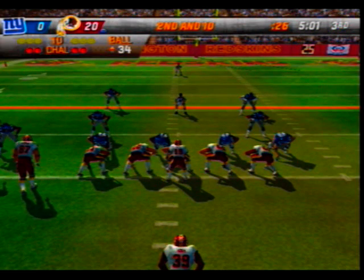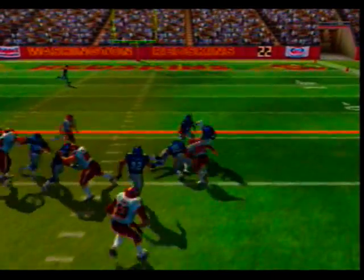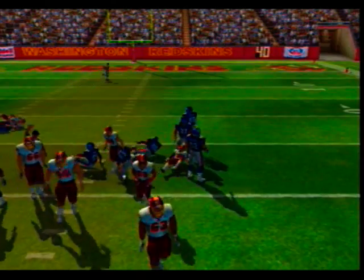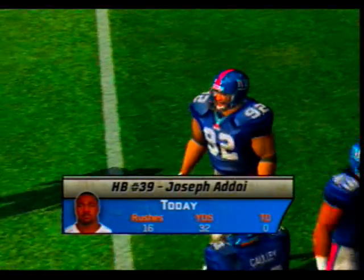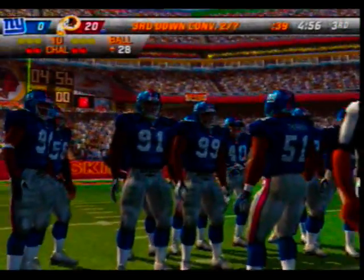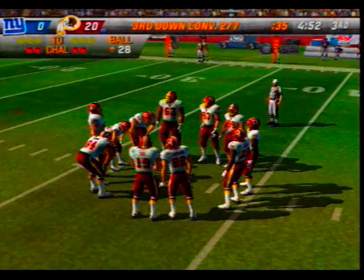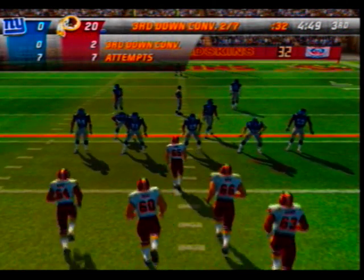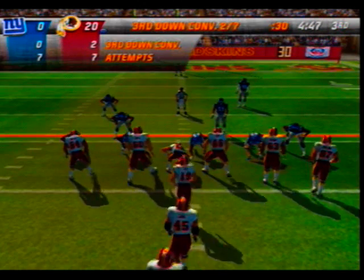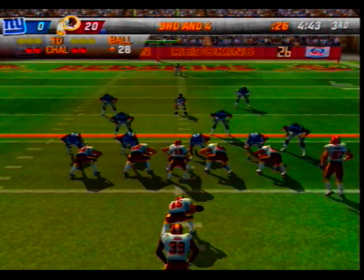The Redskins line up in the bunch formation. With a counterplay. Bart is there on the stop at the 28-yard line. Number 39 gets the handoff on the misdirection play and picks up 6 yards. Third down, and they'll have to try to get it to the 24-yard line to pick up a first down. The Giants come out in a 4-3.